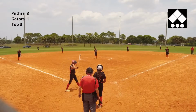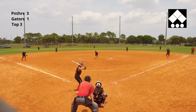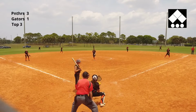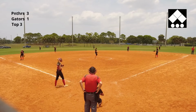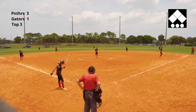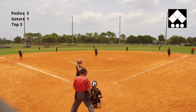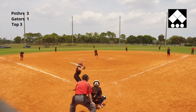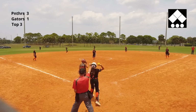All right, here we are now in the top of the 3rd inning with the Coral Springs Panthers up at bat. We are 46 minutes into a 60-minute game. So only 14 minutes left for the Gators to be able to get back into this game or pack it up and play again next weekend. Let's see what can happen here as Avalo is going to work hard in the circle to get her team off the clay. And there's a great pitch for a strike.